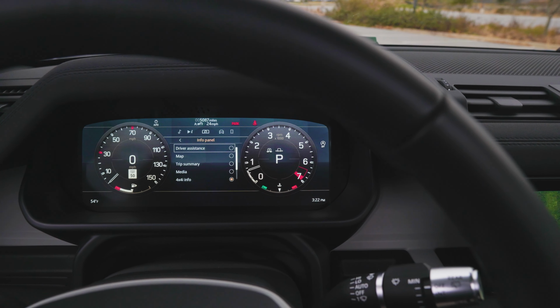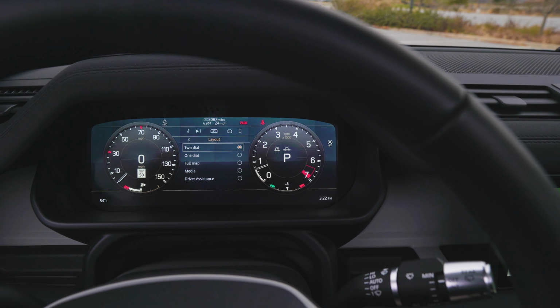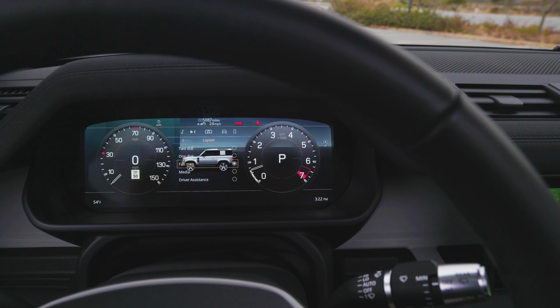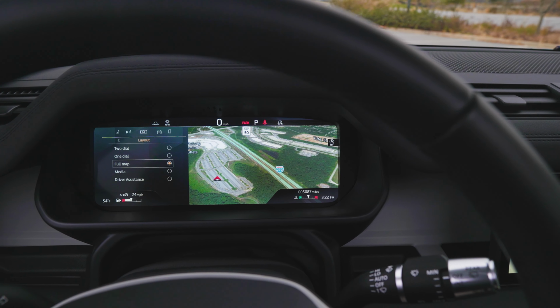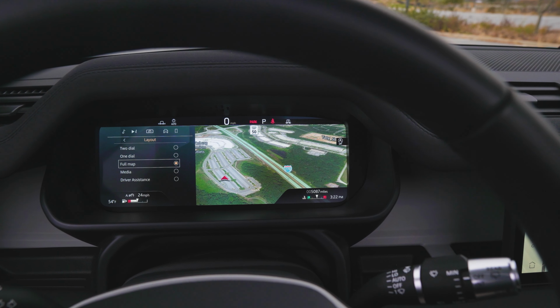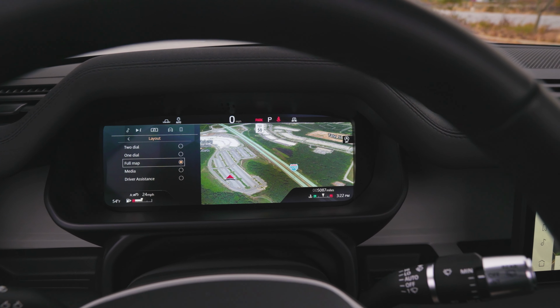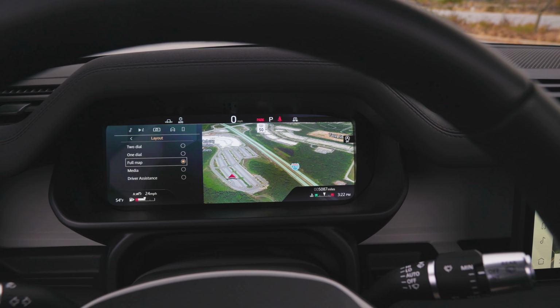But what's even cooler is this. If you go to layout, a lot of people like to have the map right in the middle of their system. You can go to full map, and now look at this. Now we have our full map, and we can then just drive much easier without having to go into the center screen map, and we can leave the center screen open for other tasks. So really cool feature there from Land Rover.